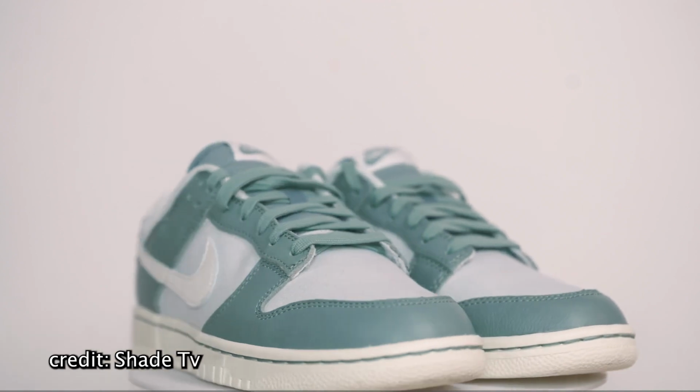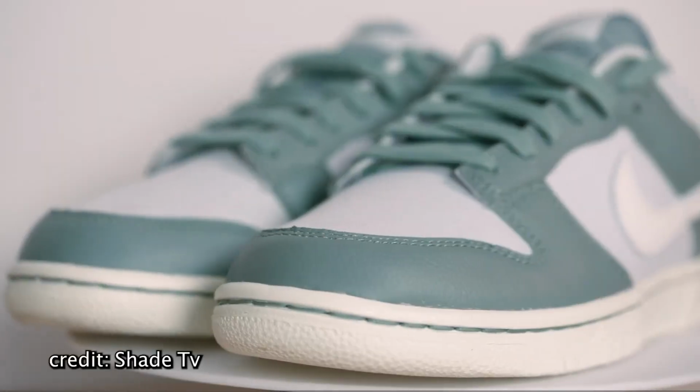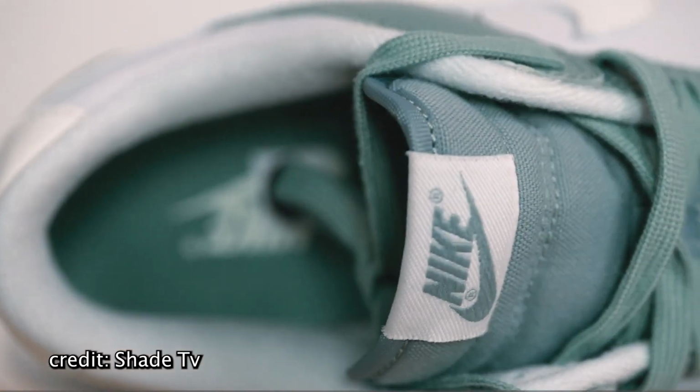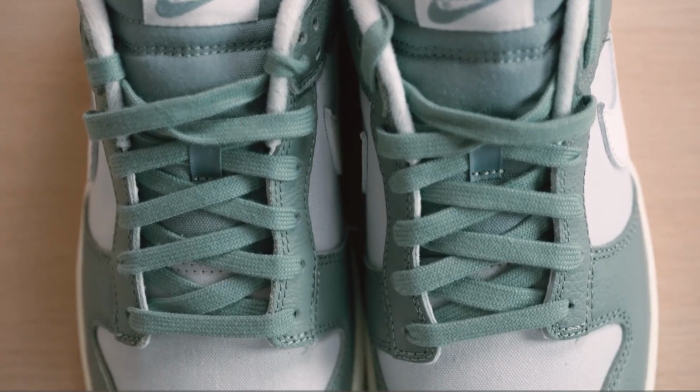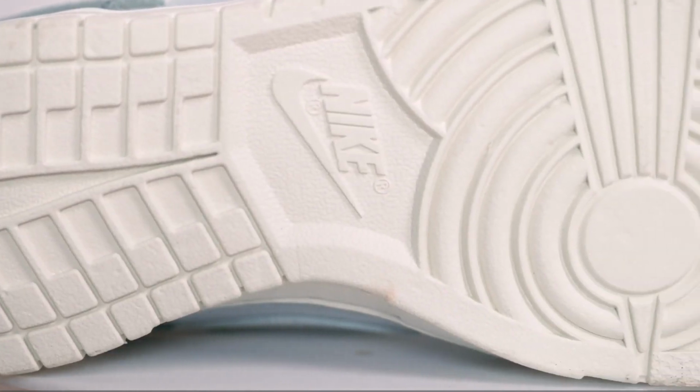And the second pair that I'm talking about are the Nike Dunk Low Mica Greens. Now, this pair is already released, but you can get yourself a pair of these beauties on StockX for close to retail. Honestly, I don't feel like I need to get in detail with these Dunks, because unless you're living under a rock, you already know about these and they're nothing new.